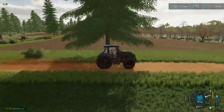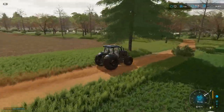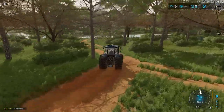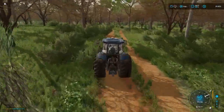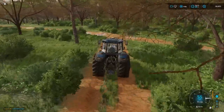What do you guys think we should plant in there? I'm going to leave it till the next episode, so feel free to pop in the comments what you think we should put in there. In the meantime, let's go get something to haul some water around. We could probably get something pretty cheap.